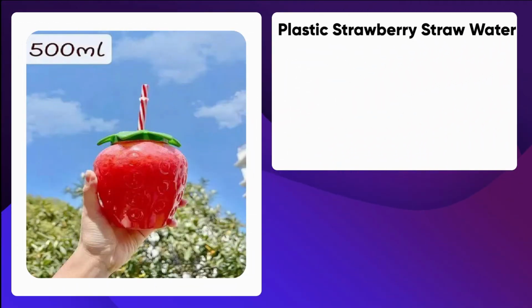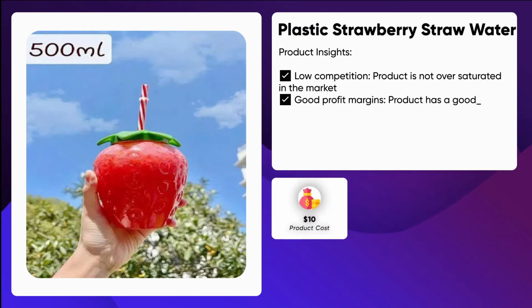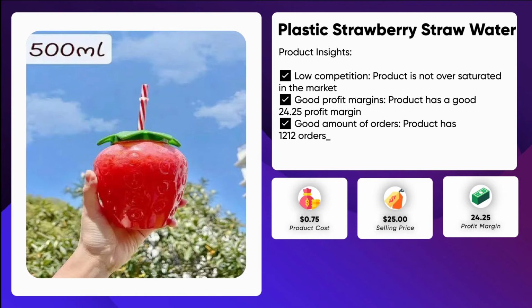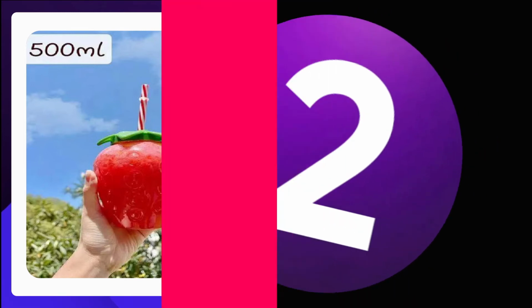Number 3. Plastic Strawberry Straw Water Bottle. Sip those refreshing drinks in style with this adorable strawberry cup. These plastic cups are perfect for all of your cold, summer beverages and include a lid, a straw and a charm, if you choose. Lay by the pool or hang around the house and stay as cute as can be while you stay hydrated this summer. Holds 500 milliliters, cold beverages only. Hand wash. Not dishwasher safe.